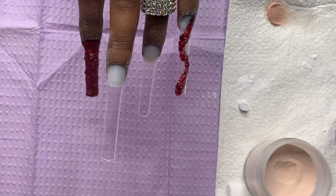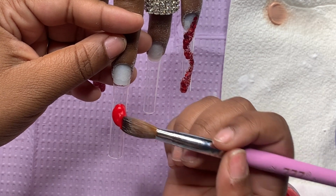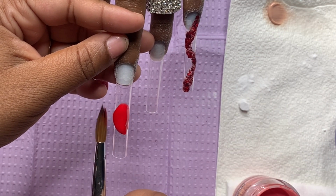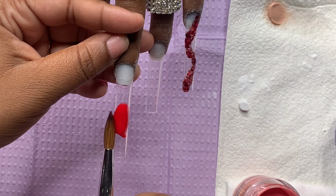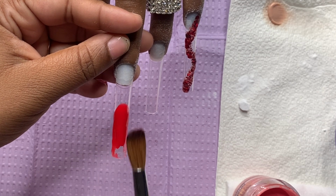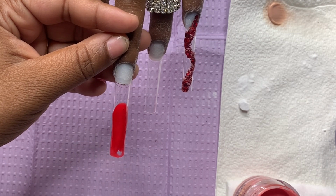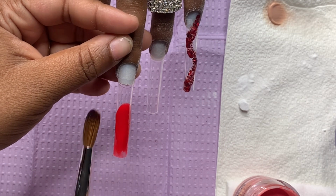Now moving on, we're going in with the color Candy Red. I honestly could have used Bloody Mary for this, but I did end up liking the results. As soon as I laid it down, I was like, oh, I should have used Bloody Mary. But when I do longer nails, I do tend to start at the tip most of the time, just depending on how I'm feeling that day, I guess you could say.